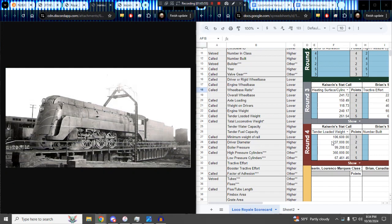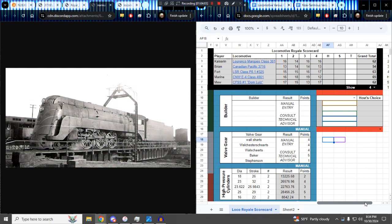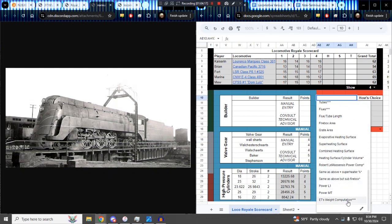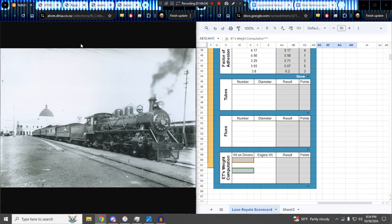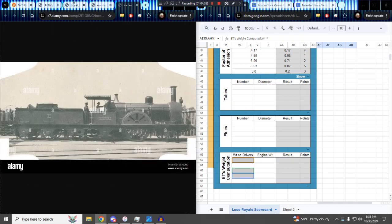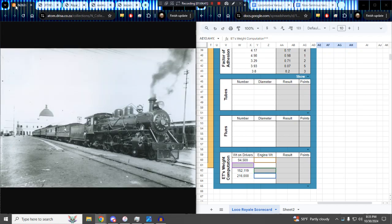I just need to make sure that Brian gets 1 more than Marine, and that Fort does not get like 3 more than Brian. So I'm gonna call ET's weight computation. Wait, we did that already. No, it was vetoed. Oh, so we can't do number in class. No, I'm not going to do that. I'm going to call ET's weight computation, because we finally have an interesting spread with the different wheel arrangements here. And I know Fort is going to get a 5, but I know you are going to do better than the Hudson. So, Kaiserin, what is your result? I'm watching as you type it in.